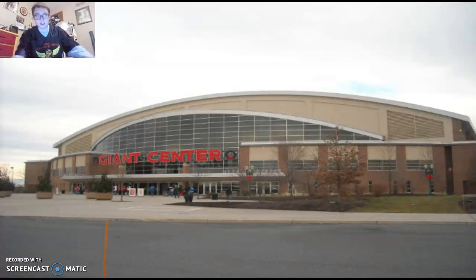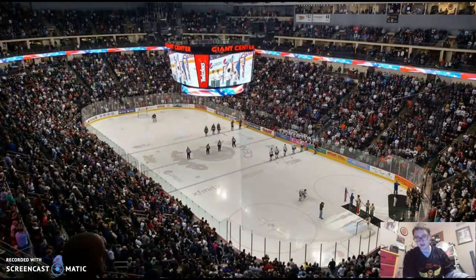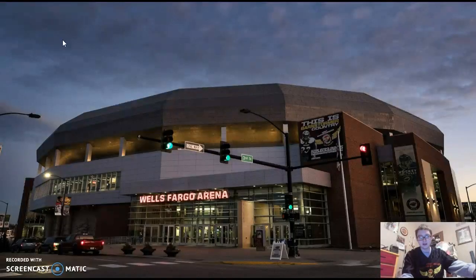This is actually a pretty nice arena. Look on the inside, Giant Center. And this is a bear. And a Giant Center for a big reason. Look how high the seats go. Nosebleeds. Jeez Louise. Let me move this down here. I probably should turn that off.